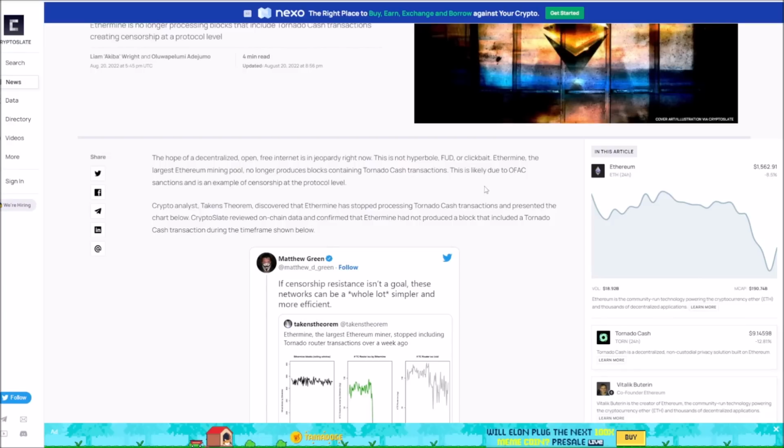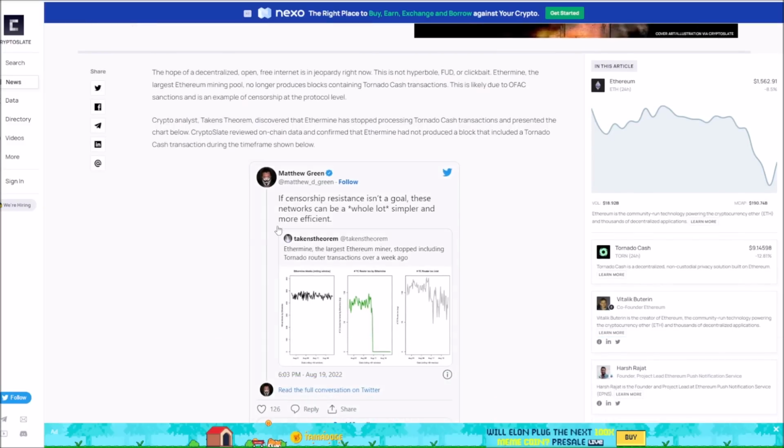Ethereum's mining pool, Ethermine, they're not producing blocks that contain Tornado Cash transactions, right? There's all these sanctions, and this is at a protocol level. Everybody gets all super hyped up for decentralized everything. But the bottom line is these governments can step in and do their best to stop decentralization. So scalability is tough if you're too decentralized. The less decentralized you are, the easier it is to scale and improve your speed, processing power of the blockchain.